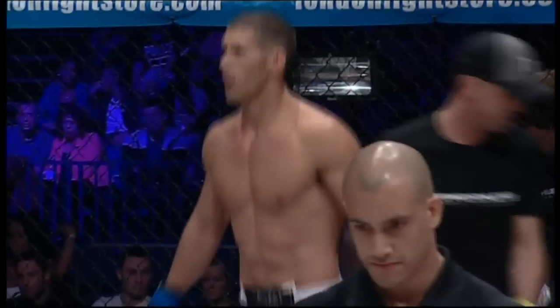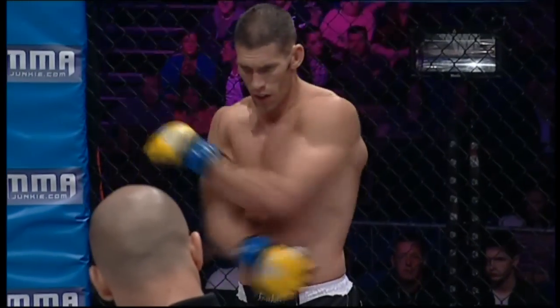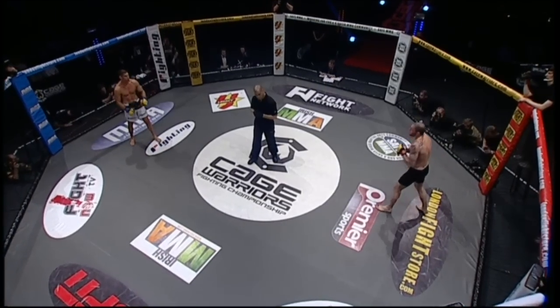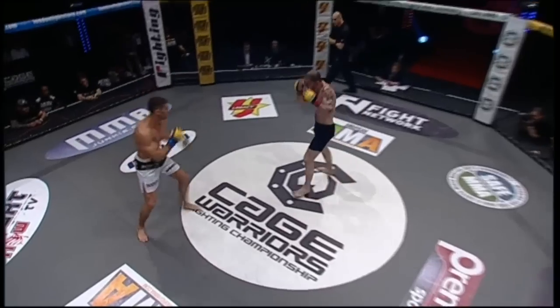Dinsdale, for the farmer boy, Matt Hallam. Dinsdale off his stool, trying to walk to the center of the cage before the break was over. Yeah, I mean, he's not gonna let anyone think that he's on the downslide here, but that was a good first round for Matt Hallam.